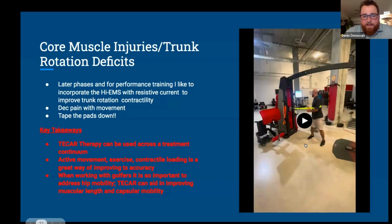The active movement, exercise, contraction is a great way to improve the treatment accuracy. And when working with golfers, always take a look at the hip mobility. It's so important, I find, and more people than not have some sort of hip rotation deficit. Tecar is a great way to aid in improving muscular length as well as capsular mobility.